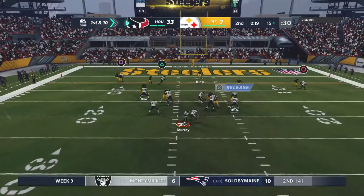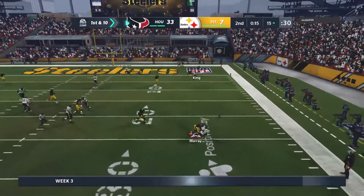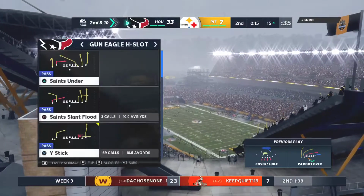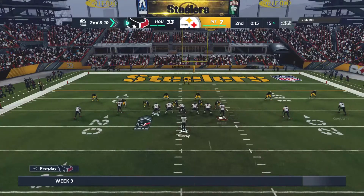They fake the handoff. Now Murray, flushed out right. They'll say it's incomplete. Intended for Nick Boyle. Incomplete. An incomplete pass on 1st down. That leads to a 2nd and 10.